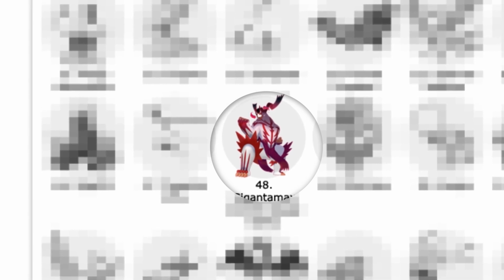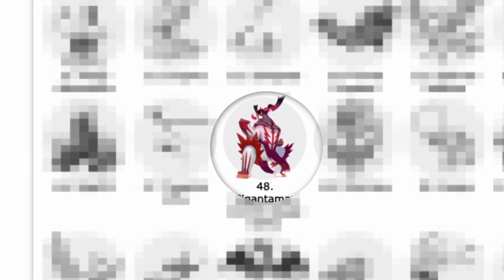At 49, we have Dhelmise. Again, not an extraordinary Pokemon for battling or anything like that, but just changing the color palette of this guy makes all the difference. So cool that he totally deserves to be in the top 50. At 48, we have Gigantamax Urshifu Single Strike. Yeah, Urshifu takes advantage of the Gigantamax rule more than anybody else.